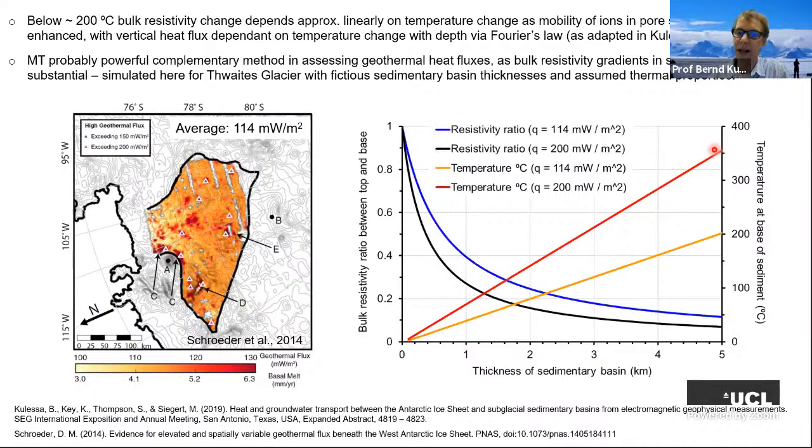And the interesting thing is that the resistivity between the top and the base of the sedimentary basin for those two situations, in blue 114 and in black 200 milliwatts per square meter, don't look too similar to each other, but we can show that very rapidly we get quite a substantial change in resistivity, depending on the thickness of the sedimentary basin for those simulated geothermal heat fluxes. So for example, for a typical Antarctic sedimentary basin thickness of 2.5 kilometers, like we assume at the moment we have underneath the Institute ice stream, for example. We also know that some Siple Coast ice streams might also have sedimentary basins roughly this thick. We get a bulk resistivity ratio of about 0.2. So effectively, this means that the resistivity should be five times higher at the base of the sedimentary basin than it would be near the ice sheet base.